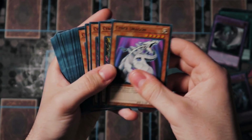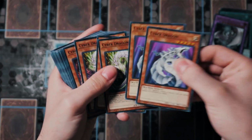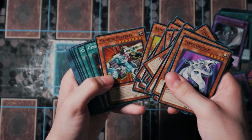Wow, again, those are pretty good reprints actually, kind of neat. Very quick look at the rest of the deck here. Cyber Dragon, Zwei, Drei, and another dragon. I don't know why they sort it like that. Why don't they just put the Cyber Dragons here? 3 cores, okay, pretty neat. Proto, Valleys, Phoenixes. Lots of Cyber cards.